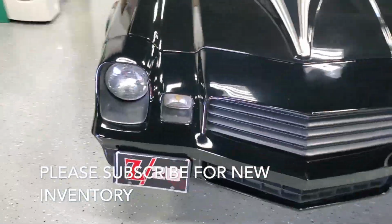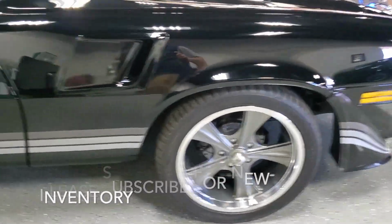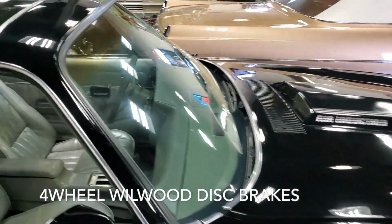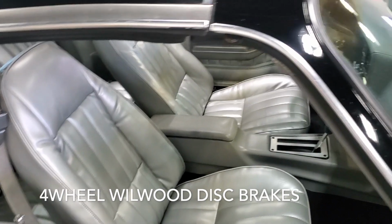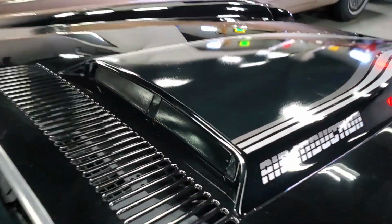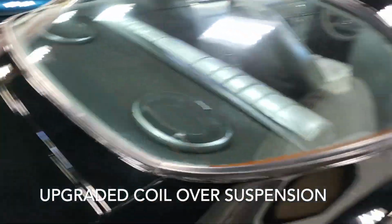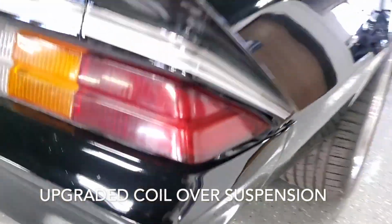I'm just doing this for a customer today. Quick walk around. Wilwood disc brakes. T-top car. Cool silver interior. Little stone chip there. The working flapper on the hood. I'll put pictures under the hood at the end of the video. I just wanted to shoot a video of it running. Sounds good. Dual exhaust.